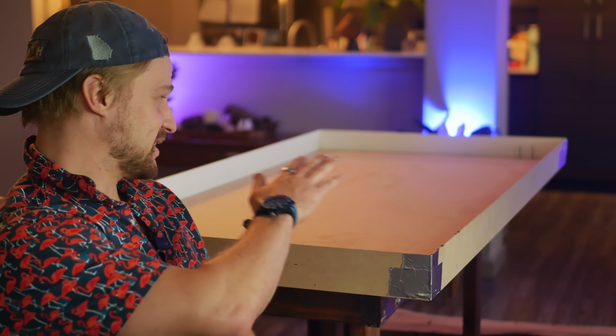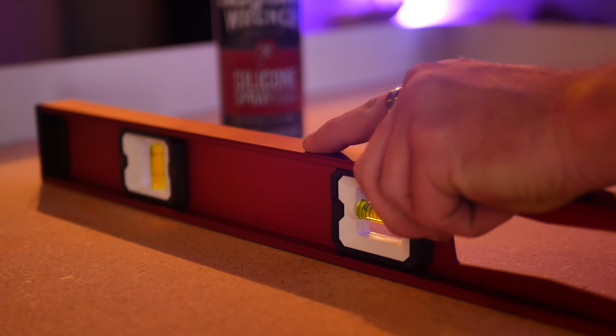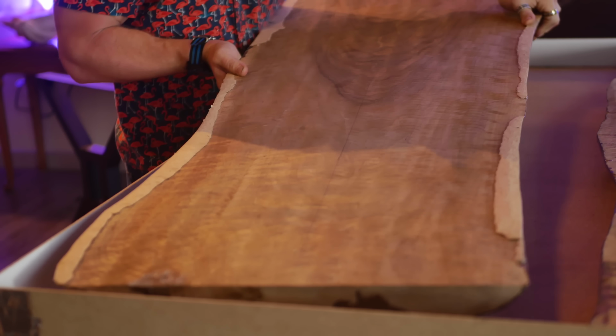Alright, it's the next morning and I stayed up way too late building this form for the table. It brings us to phase 2 of the resin pour, which will involve placing the slabs of wood in the form and then pouring the first couple quarter inches of the resin. Taking a moment to level the form in both directions, I then laid each piece of wood into place while somehow not smashing my fingers.